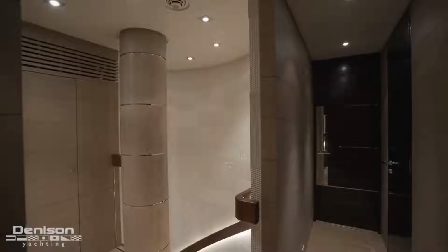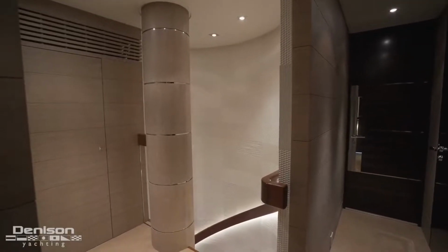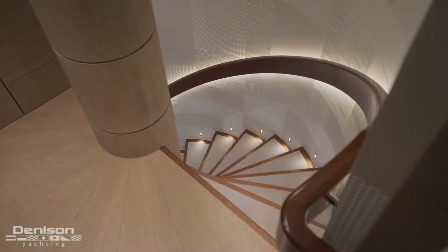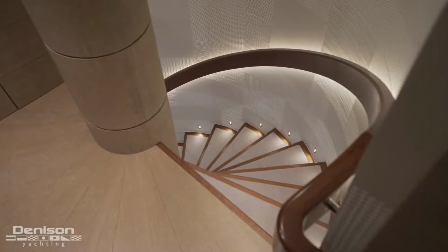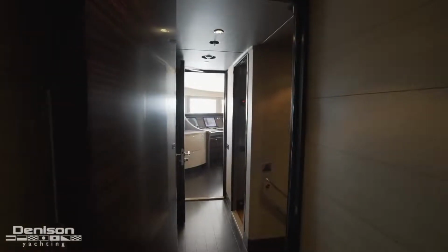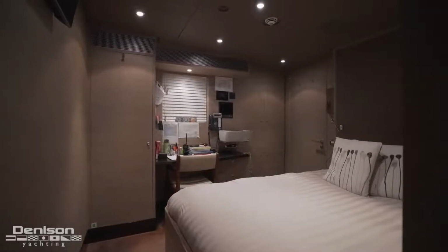The other important thing to point out about this part of the boat is that this is where we find the staircase that leads up and down from the lower deck to the upper deck. This is the main point of access for both guests and crew for servicing multiple levels. If we continue forward in this foyer, we next arrive at the captain's quarter. This is located inboard and was designed specifically to accommodate the first in command.